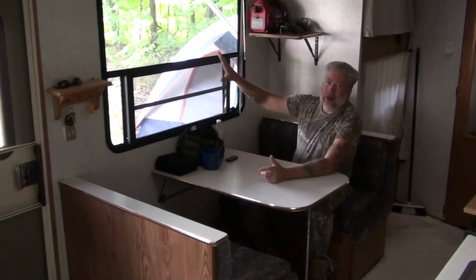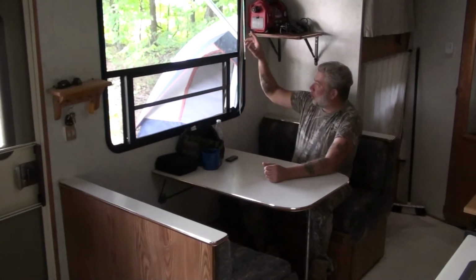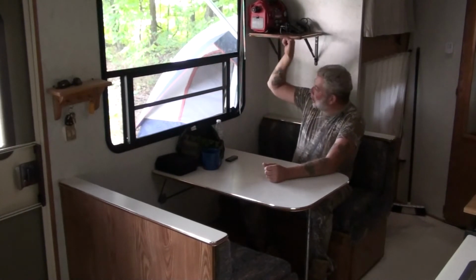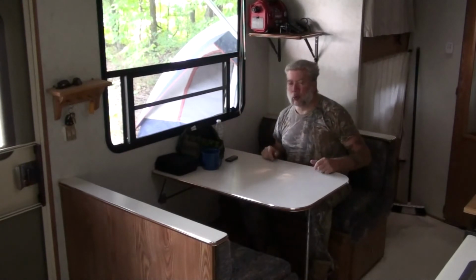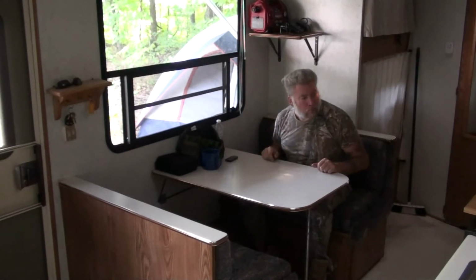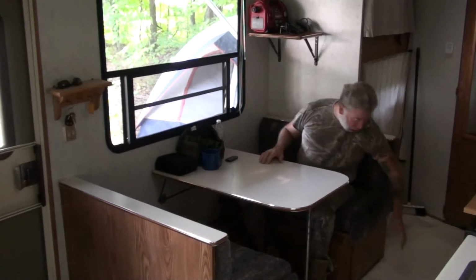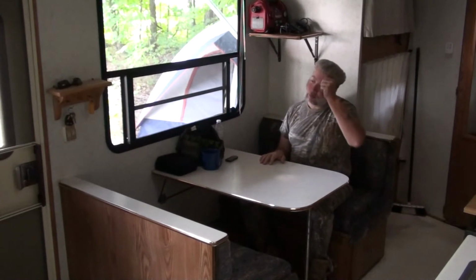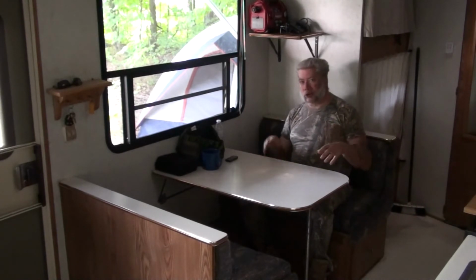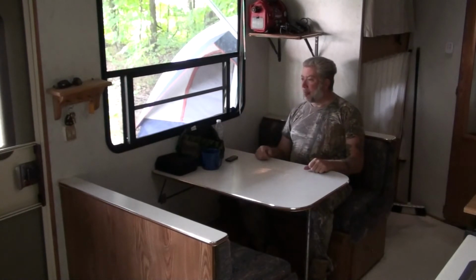Nice big window here, lets in a fair bit of light. It would be brighter, except I'm under a lot of trees, and I've got the canopy deployed, so it's actually pretty shaded here, which is kind of nice, to be honest. But yeah, underneath the seats are drawers for storage and whatnot. They really make the most out of what available space they have in here.